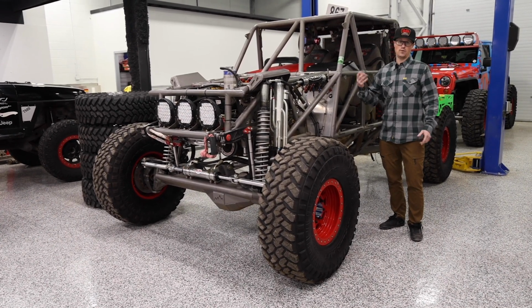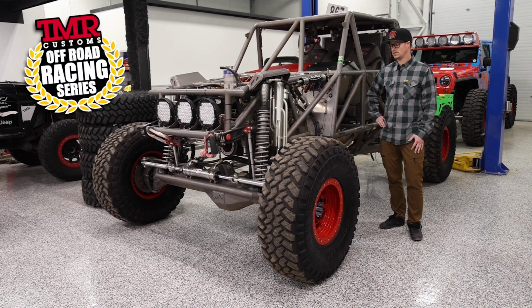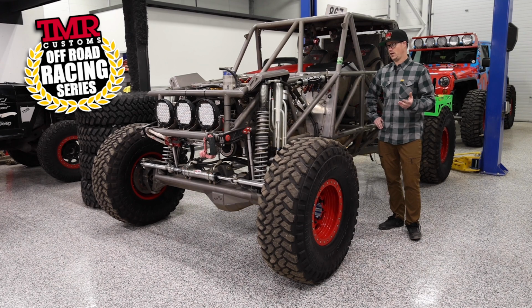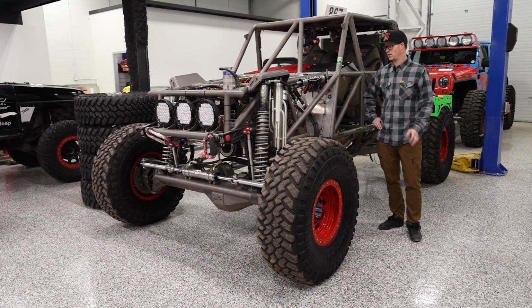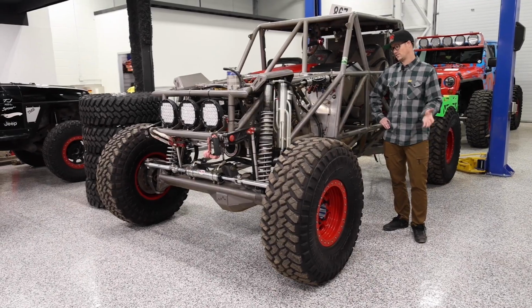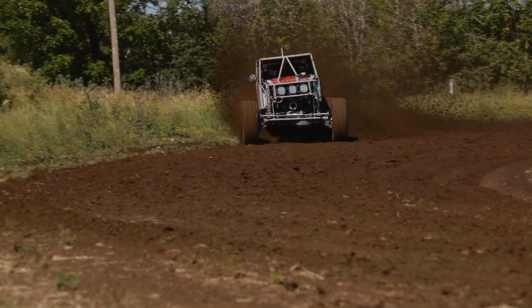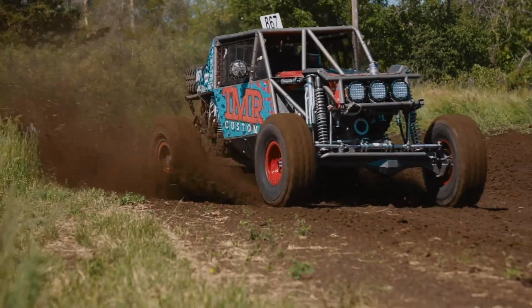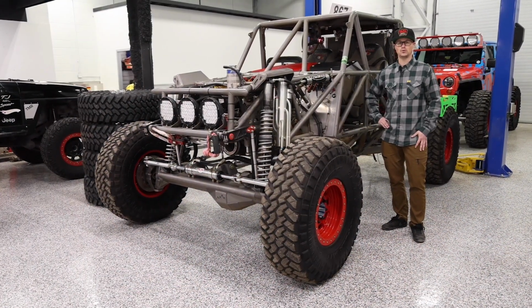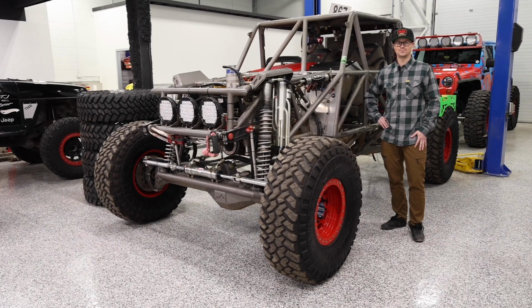And locally here in Ontario, we actually host our own race series. It's TMR Race Series. And it's 5 events through the summer, and there's like 30 of these type buggies, not necessarily all our chassis, lots of custom guys build their own, but it gives our customers a gateway to use their vehicles, test their vehicles, and run their stuff local. We put on that series just so we've got somewhere local to race without a ton of travel.